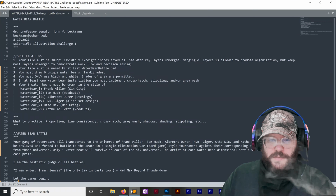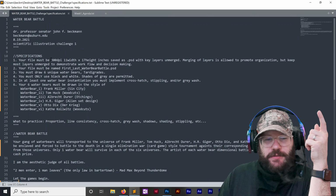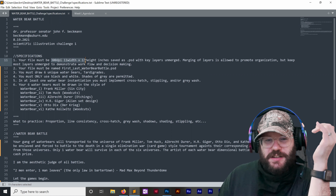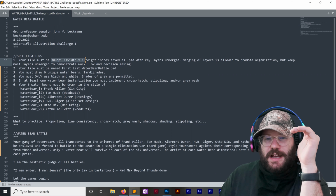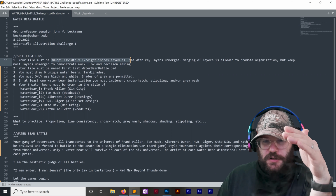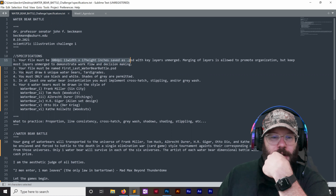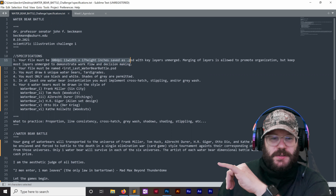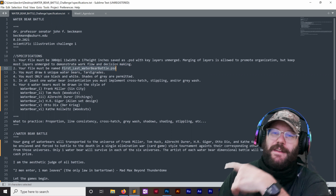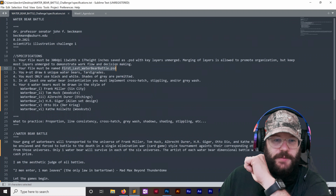So let's look at the specs for the challenge. The water bear battle. Okay, your file must be 300 dpi, dots per inch, 11 inches wide, 17 inches in height, must be saved as a .psd file. Don't merge all your layers. Keep your layers unmerged, although I permit mergence of layers for organization. The file name must be first_last water bear battle.psd. Okay, and that gets uploaded into the scientific illustration box folder for challenge 1.